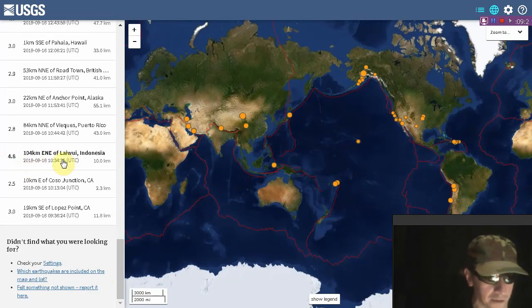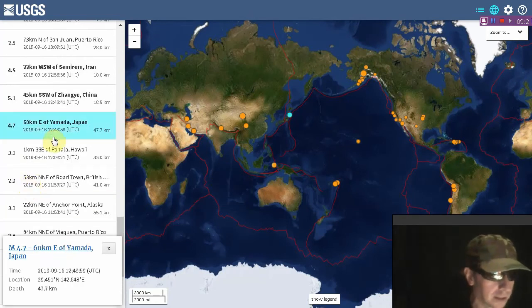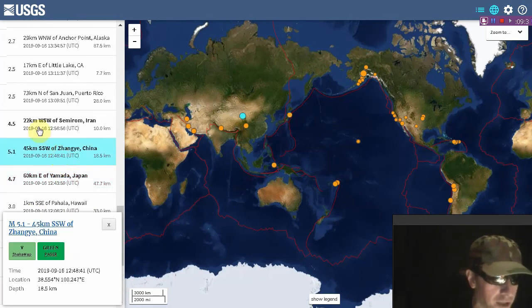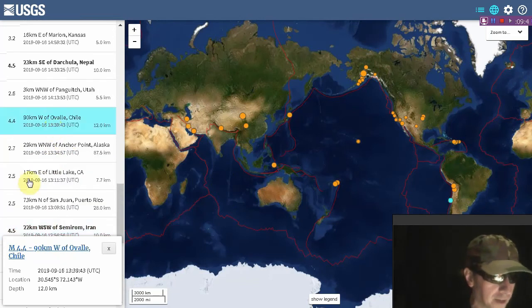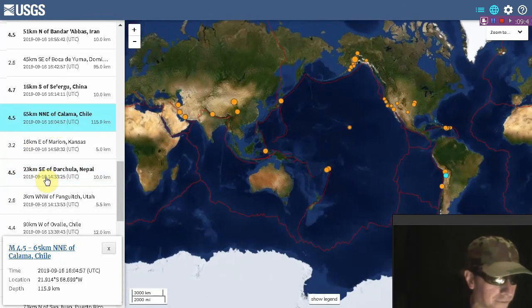Let's look at the rest of the earthquakes over the past 24 hours. Here about 22 hours ago, we see a 4.8 at Indonesia. Next, we see a 4.7 at Japan. Here's a 5.1 in China. Here's a 4.5 in Iran. It looks like we see 3 Middle Eastern quakes there. Here's a 4.4 at Chile. 4.5 at Nepal. 4.5 at Chile. That one at depth heads up western South America.